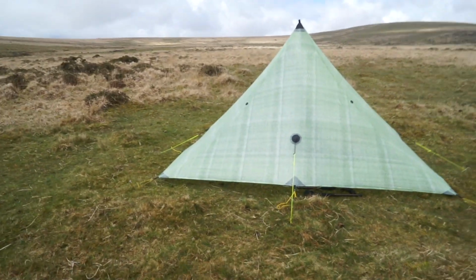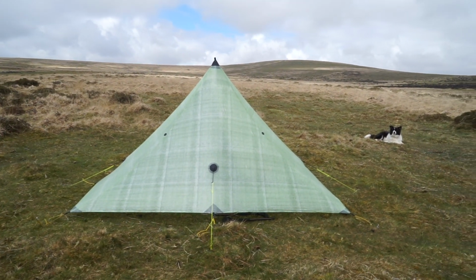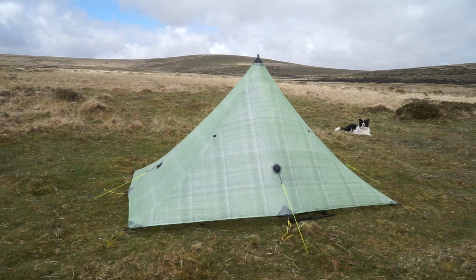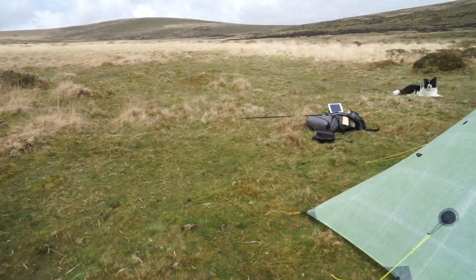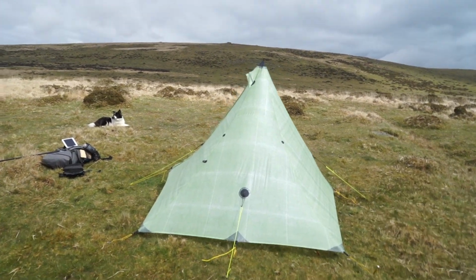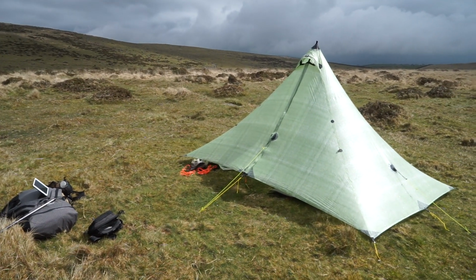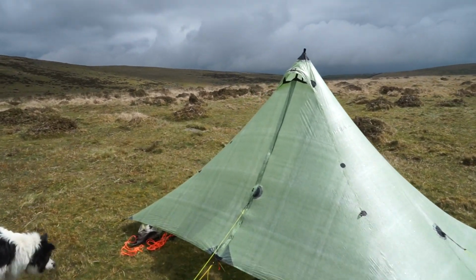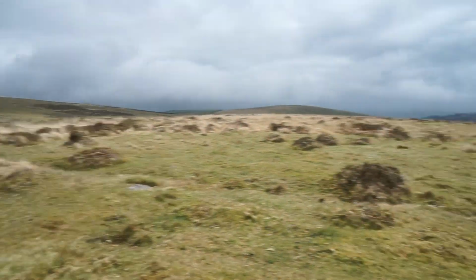The back is still quite close to the ground, but not right on the ground, so you're still going to get some breeze through. That's why I say I just don't think you would want it any higher if it was really windy. And then that side is close to the ground, and then the front is raised slightly, but not a huge amount. And if the wind's coming in this direction, then it's fine if the front is raised up a bit.